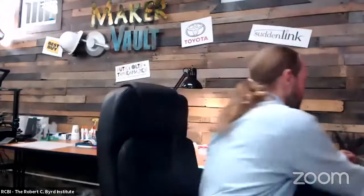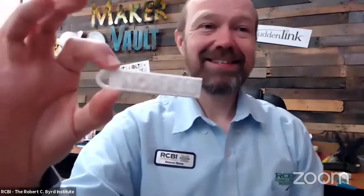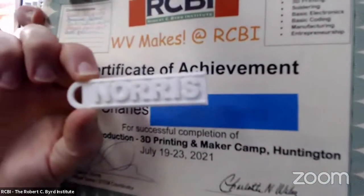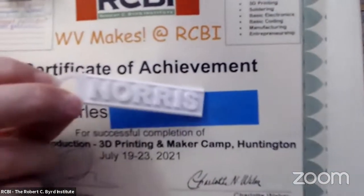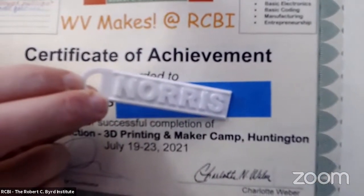So, Charlie Norris, he's a veteran of our camps here and actually joined us in the after hours troubleshooter sessions where we took projects to another depth, right? Look at this keychain. That's super tight. I love it. Again, a good use of positive and negative space. We got pieces sticking up from the background a bit, along with portions punched all the way through to produce the actual keychain itself. Pretty cool.